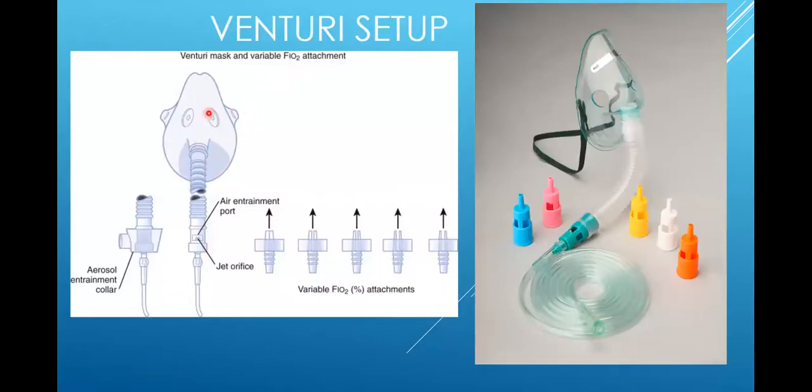You have the mask, you have your large bore tubing, and you have your air entrainment port, also known as the jet orifices inside here, and this is your small bore tubing. So it's made up of one piece of large bore tubing and one small bore tubing with your Venturi port and your mask. That makes up the Venturi setup, whether it's homemade or pre-made, okay?